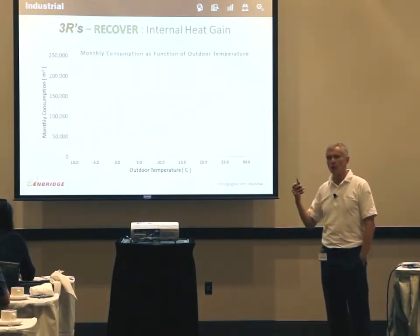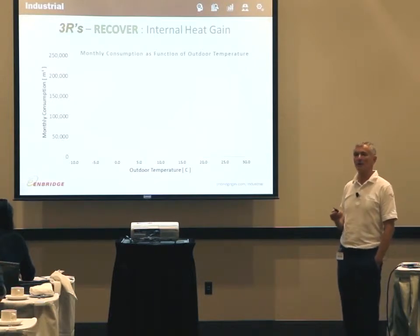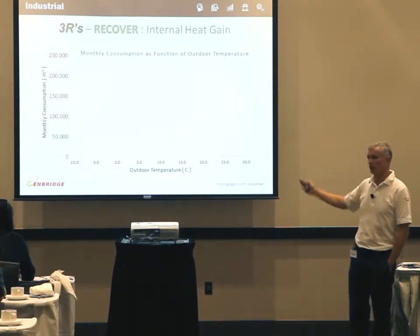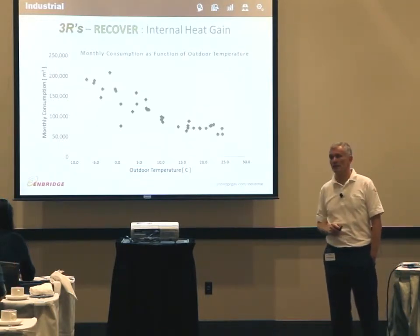So how do I know my building has internal heat gain? Many people are stumped by that, but it's fairly easy to do. You do the scatter plot graph. You chart your outdoor temperature for your facility and your monthly consumption in cubic meters, and you do a scatter plot and you get something like this.